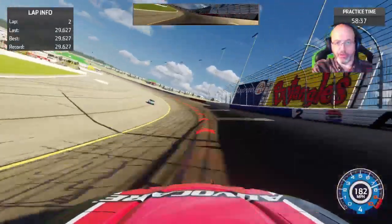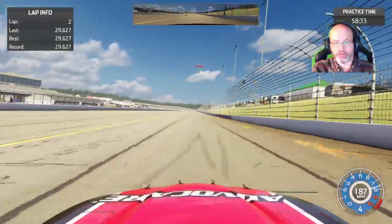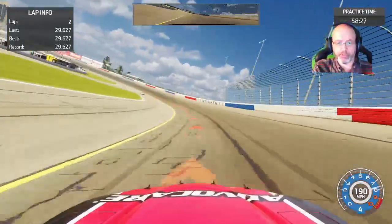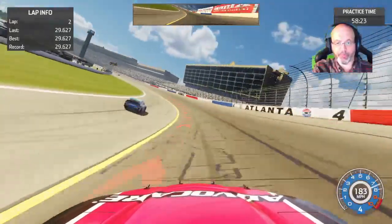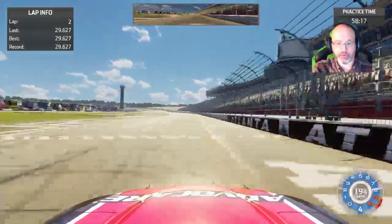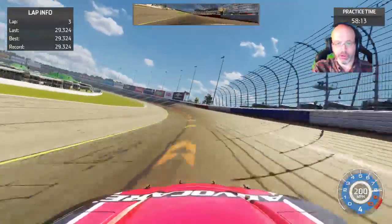Different from Daytona, where you're mostly on the gas all the time, except for maybe a little bit of bumper-to-bumper stuff you've got to be careful of. Here at Atlanta, you're going to be letting up on the gas just a wee little bit going into the turn. This is the front stretch in the tri-oval. So that lap was a little bit faster.